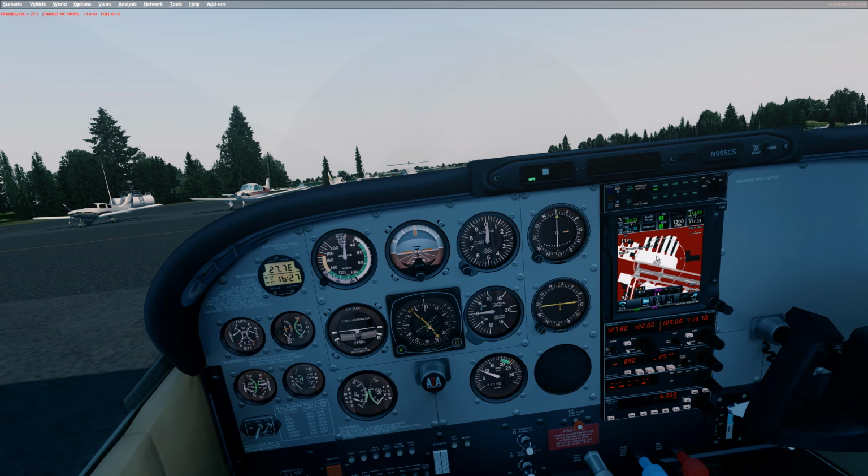Okay. Merritt Island traffic, Cessna November 905 Charlie Sierra, taxi to runway 11, Merritt Island. Okay. So that's it. Altimeter set.